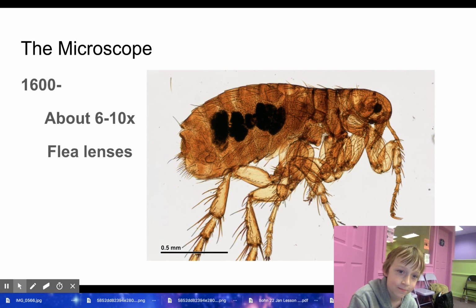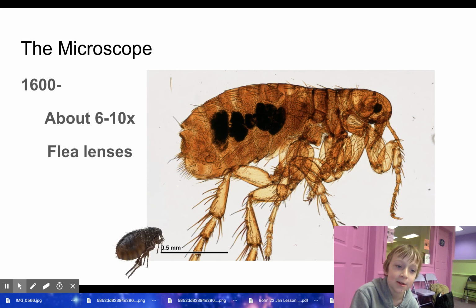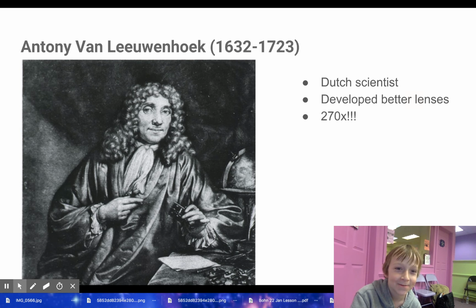So this is around 1600, which is during the scientific revolution. That's right. So why did they call it the flea lens back then? Because they usually just used it on bugs, not really for science. And they usually did it on fleas, so they called it the flea lens. There's the flea.